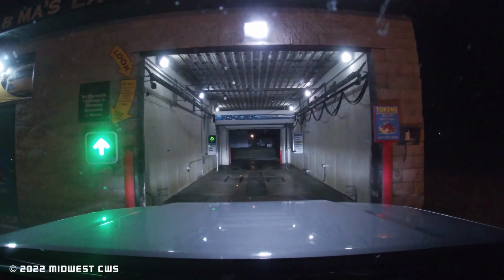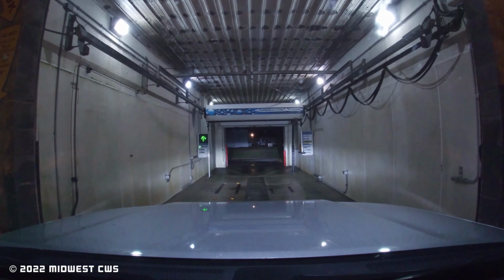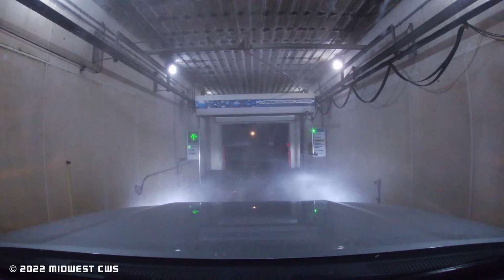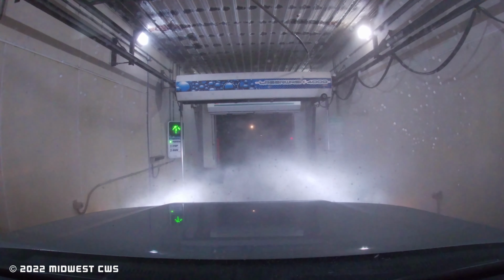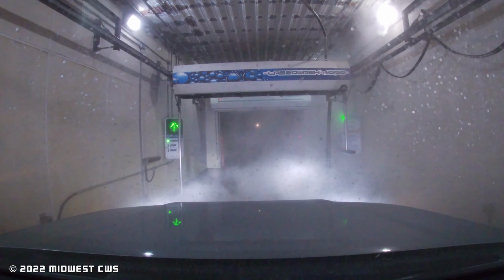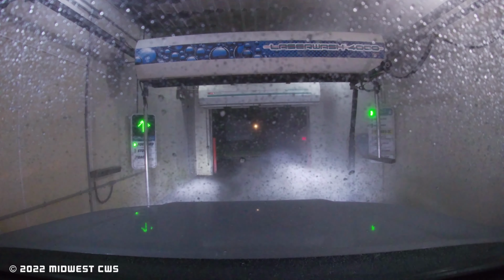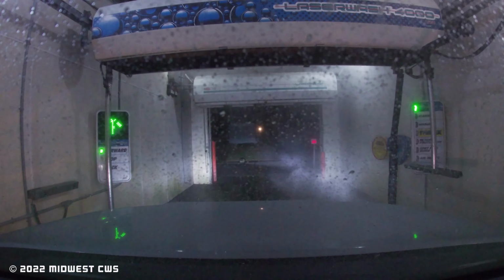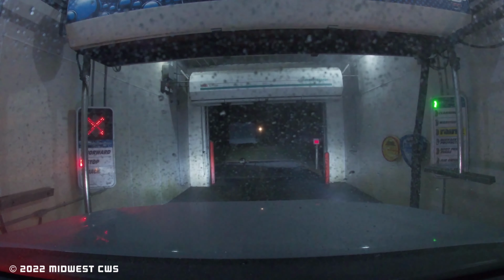So this is, based on all the signage, I'm assuming one of the last 4000s. It's got the virtual treadle. This is a car wash I have wanted to hit for years and never thought I would get, honestly, just because back when I lived in Dyer, it was kind of a hike. But now that I live in Wheatfield, this isn't far at all. But the funny thing is it's got that buzzer.